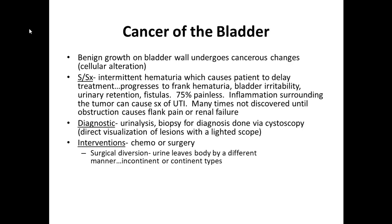Generally, they're going to get a UA done. They might have a biopsy done, or they might go in and actually look at the inner part of the bladder with a cystoscopy. They might have another test where they're looking for an enzyme called telomerase, to detect bladder cancer. Like I said, I can't say half these words. Urine might be looked at, looking for cancer cells.